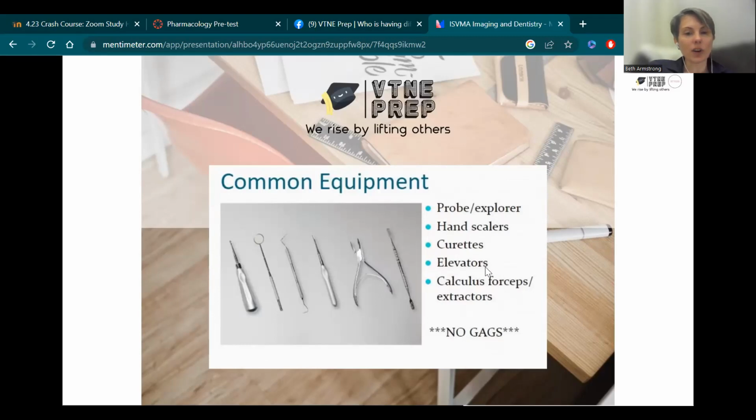All right. So our elevators, we have all different types of elevators that you'll see. In this picture, here's an elevator there. There's an elevator right here. And then here is also an elevator that we can use as well. It all depends on your tooth size, getting around the tooth and stuff like that.